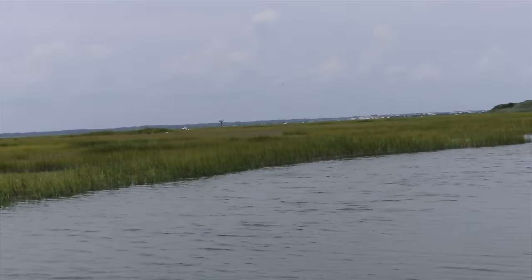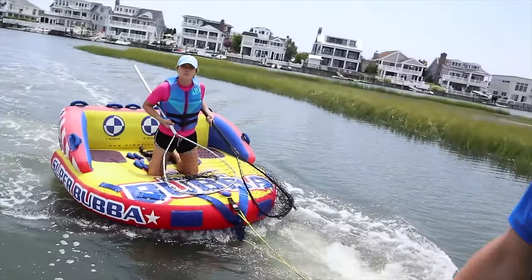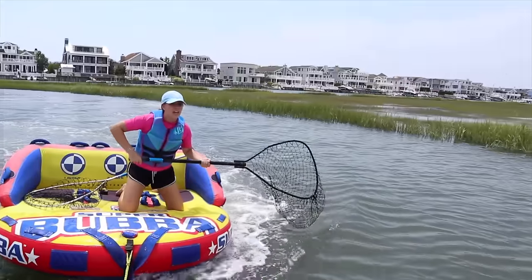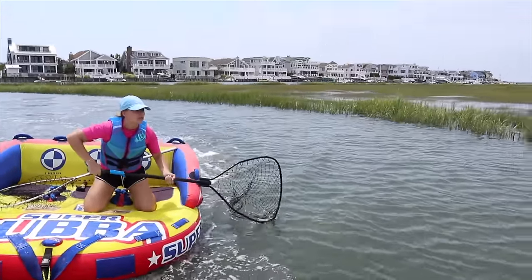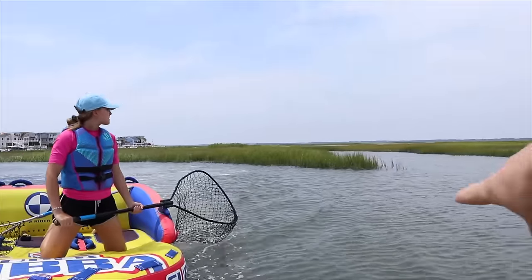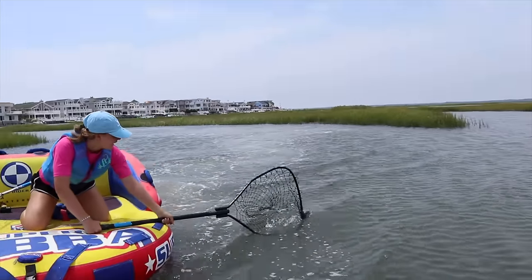Right there, and oh, something jumped right there. You see that? Something jumped. Get the nets ready. On the left, see if you can get it. Okay, I'm slowing the jet ski down, get ready. Let me know if you see anything. Here, Grace, put your net in the water, see if you can get something over there.